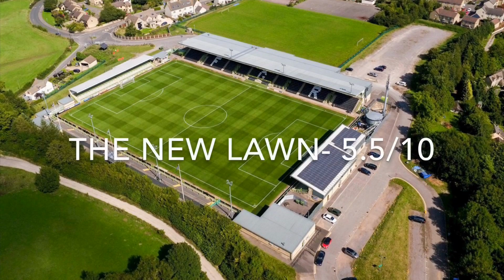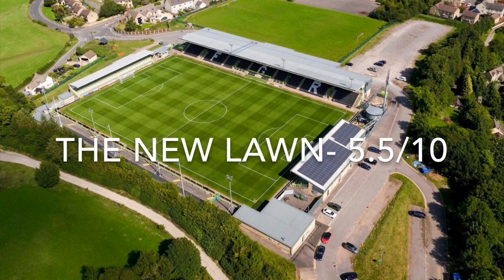But without a shadow of a doubt, the biggest problem about Forest Green Stadium is not the size of it, but there is no train station in Nailsworth, so it's about 5 miles to the nearest one, which really is a bit of a kick in the teeth if you're a travelling away supporter. Overall then, it's a small ground, it needs improvements to compete with the big boys in League 2. I've given it a rating then of 5.5 out of 10.